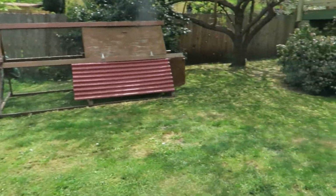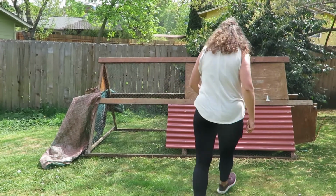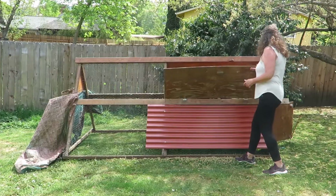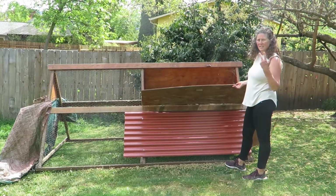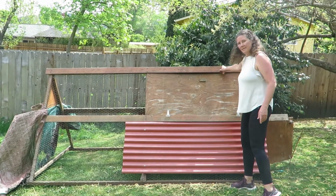A couple rose bushes. Over here is our chicken shed, which we move around the yard. And it's got a nest box inside. We just have 3 hens. So on a good day, we get 3 eggs.